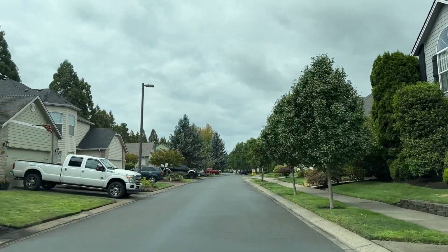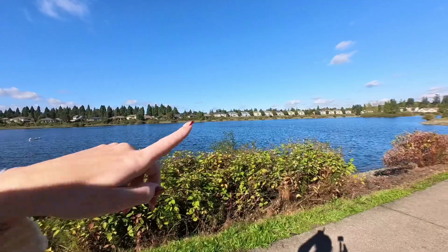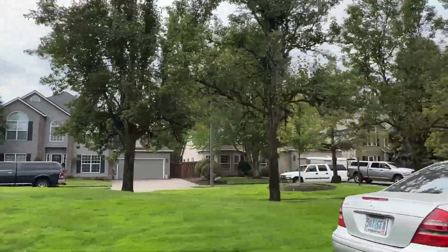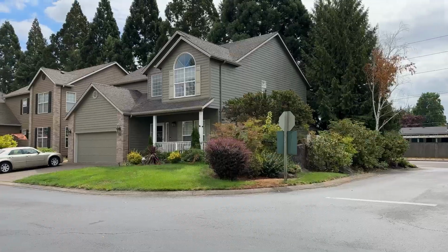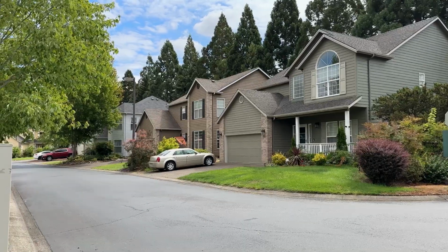Right now there are a few homes that are for sale, some condos, which you can actually see, those are the condos over there. So there is some inventory that's for sale right now. But generally speaking, if you want to get into this community, you do need to be mindful that it's gonna take a little bit of time to actually find a home and see a home that pops up on the market that you like.